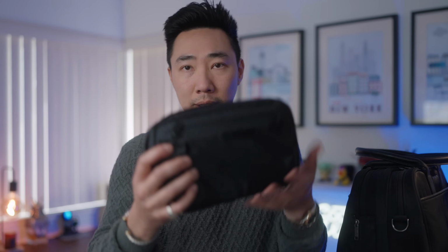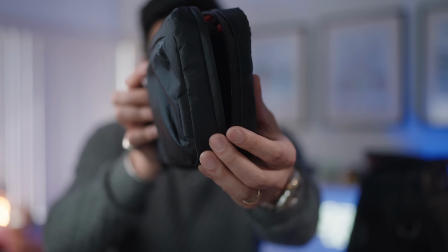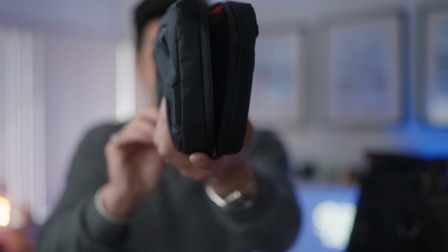right in here. Everything fits pretty much perfectly in this pouch, and depending on the flight, usually I'll throw in some extra SD cards, an SD card holder, an SD card reader for my iPhone or my laptop, and any larger power bricks. And this right here holds everything really well. It's got a lot of space for expansion.